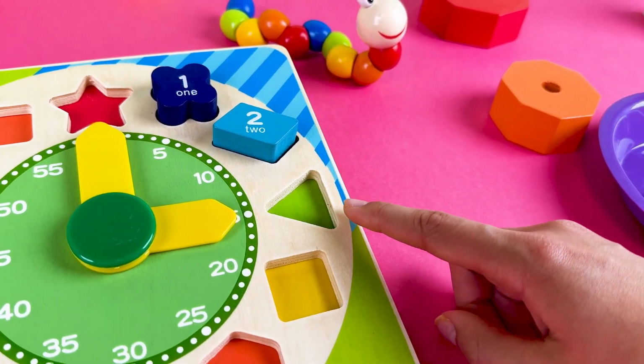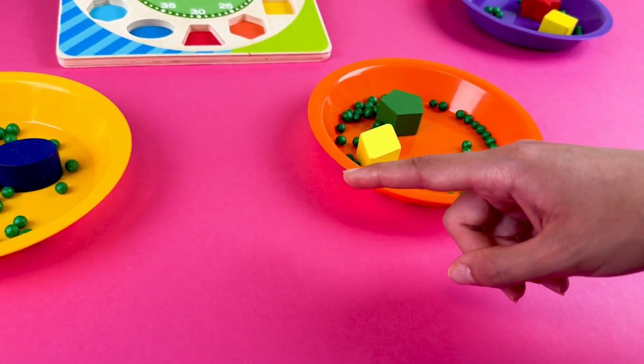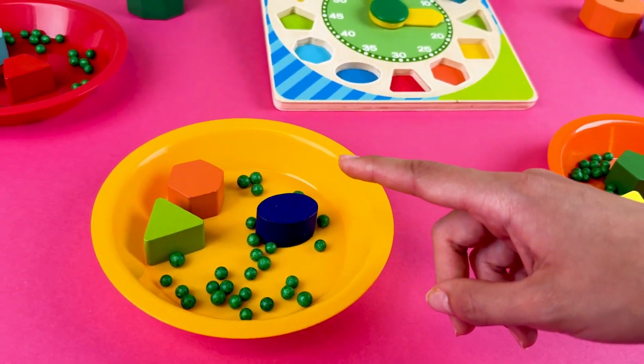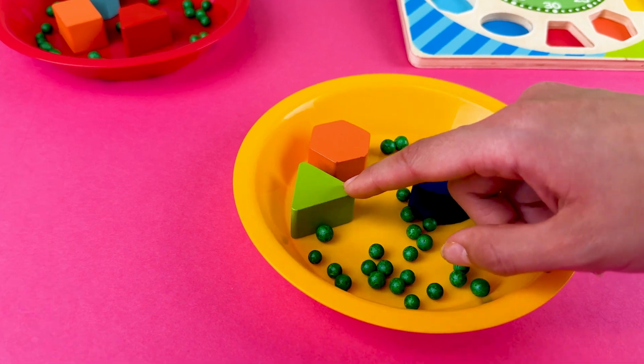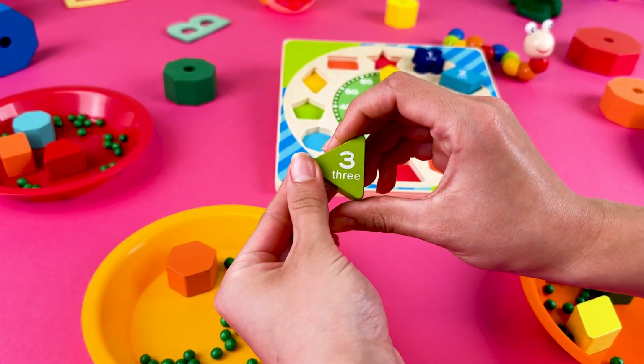Do you know what this shape is called? Yes, you are right. It's called a triangle. So this one is the triangle that we were looking for. And it has the number three.